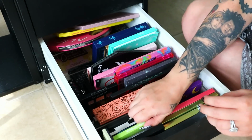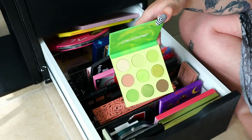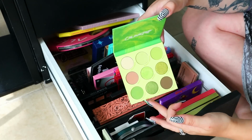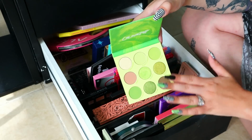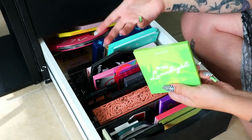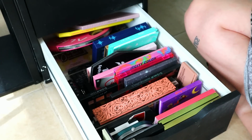I'm going to part ways with the ColourPop Limelight palette. I really like the green palette concept. However, in person, these came out a lot lighter than I expected because on the website, this looked deeper and so did this one. This one actually looks perfect. I really love this pop of mauve and this kind of icy shade too, and I love the olive tones. But I'm not reaching for it as much as I thought I would.